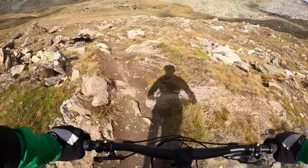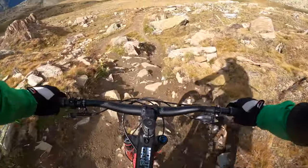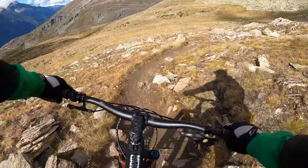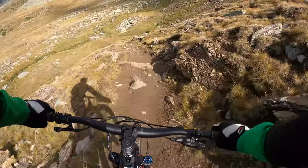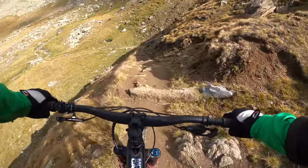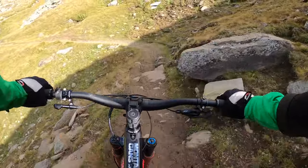Here it seems that the trail is flattening out a bit. And it has some flowy parts in between, some chunkier sections. Up over this, squeeze through there.